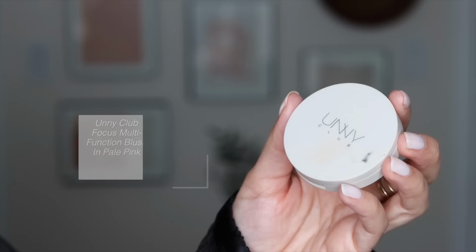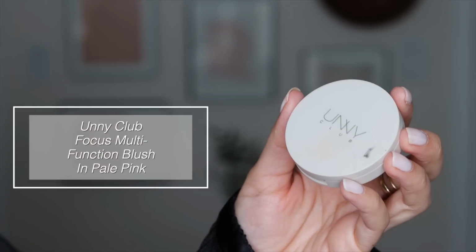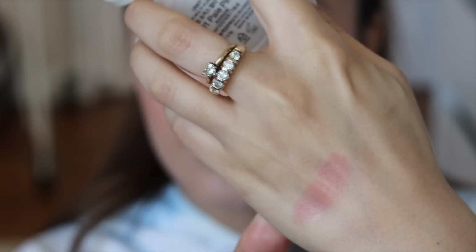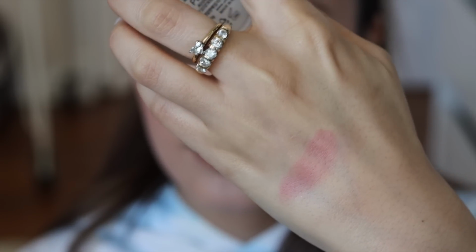This cheek product has to be my most used cheek product of 2020. And it's from Unny. This is the Focus Multifunction Blush, and I have the shade Pale Pink. This reminds me of Posy from MAC, which used to be my favorite cheek color because it just fit my skin tone so nicely and gave me a very natural flush. And because it was a fairly neutral color, I felt like it looked good with a lot of different eye looks. So I didn't have to think too much about my cheek color.